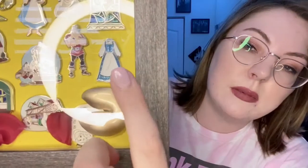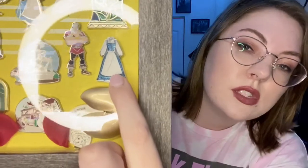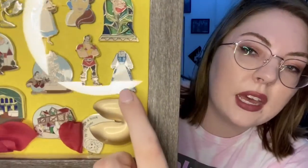This last one, I will give you fair warning. I have done shadow boxes for a lot of my pins. This one is in the shadow box, so there's probably gonna be some glare from my ring light, but this one was the Belle dress. This is the one that I actually really wanted. So I'll turn it around. You'll actually see right in the middle of that ring light, this is it. Again, it has that same glossy texture, but that's probably one of my favorite Beauty and the Beast pins.